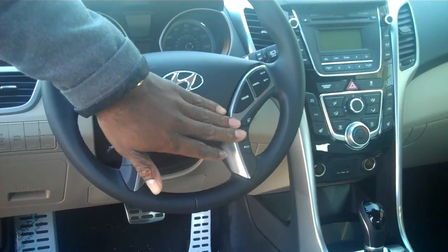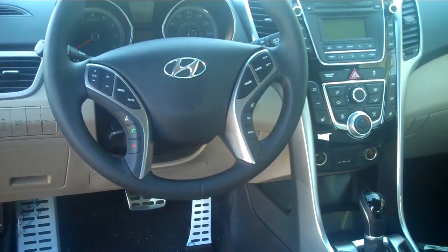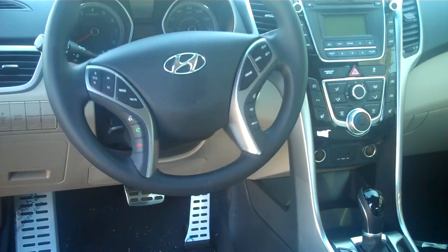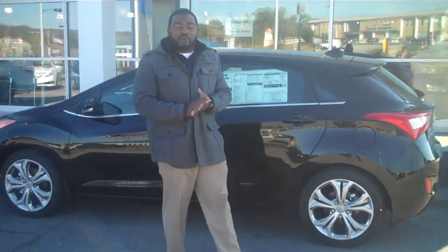Also, you've got the trip and reset. You even have a selectable steering feel. You can actually change the car to feel a little bit tighter in sport mode, a lot looser in comfort mode. However you like it, you can change. Again, this does have Active Eco, which actually gives you about 35 miles to the gallon on the highway, as well as a great warranty.